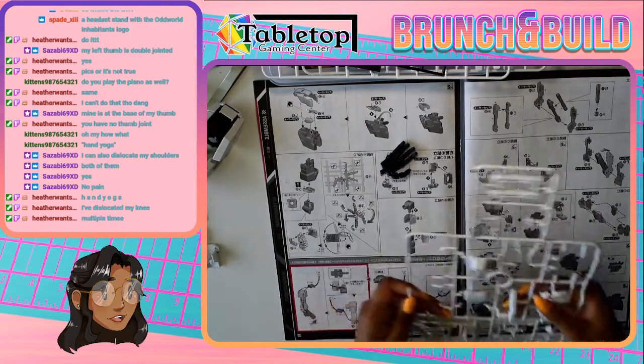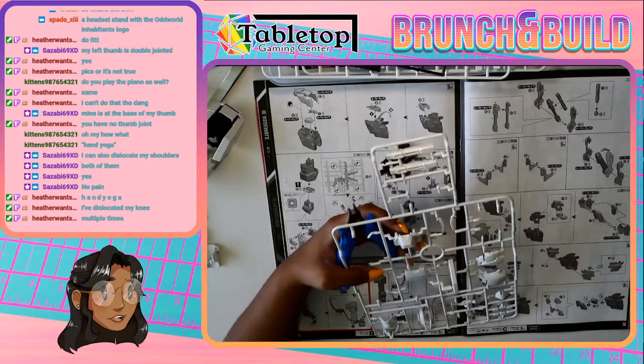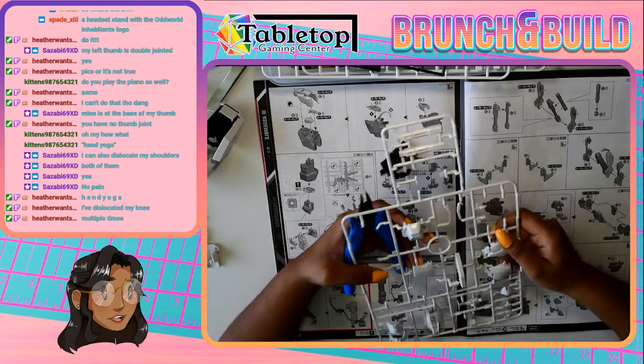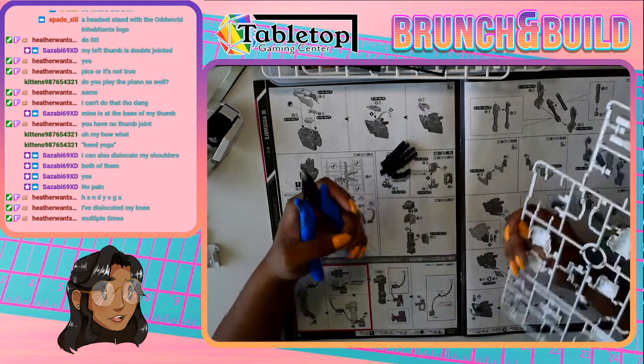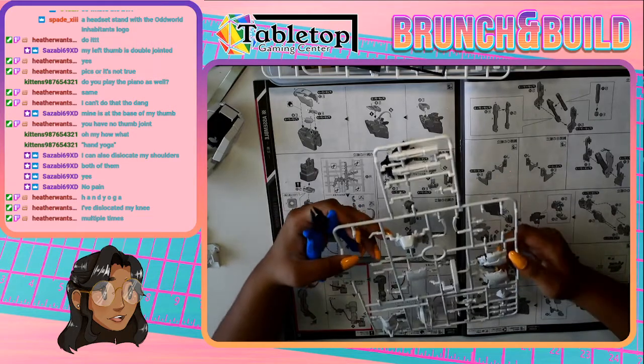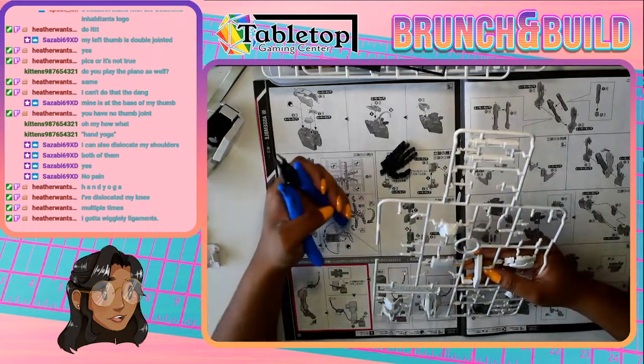Oh man, dislocating your joints in general just sounds like a rough time. Oh. Please take care to not accidentally break your bones.